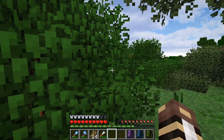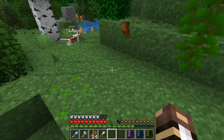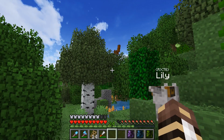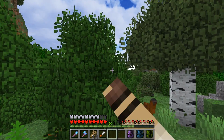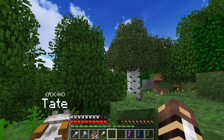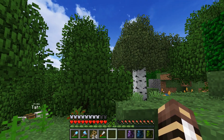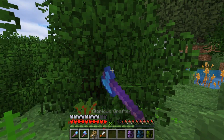But because we have Tree Capitator, if I try to cut down this tree, oh my gosh, there's so many squirrels. This is so cool. But if I try to cut down this tree before I make sure it's not touching any other trees, then it'll just clear all of the trees around it. Any leaf block touching the other leaves will bring down half of the forest. It'd be terrible. I just want to remove one or two things in the forest.